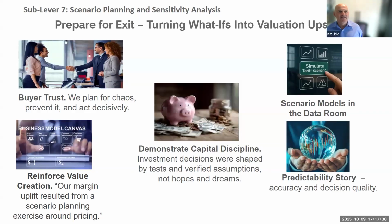So prepare for exit, turning what if scenarios into a valuation upside. What we're talking about is a buyer who sees a company that does really effective scenario planning, does it routinely, has a process for it, has proof that their scenarios have been borne out and that they've made really effective and efficient decisions as a result of planning ahead. That's pretty compelling to a buyer. Again, that shows there's less risk here than we would have assumed.